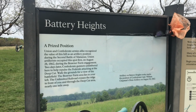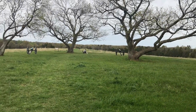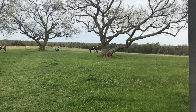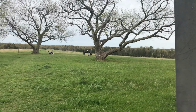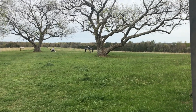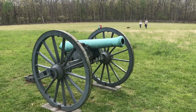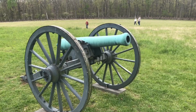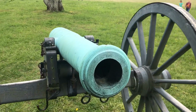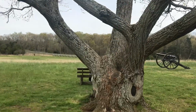Battery Heights. Union and Confederate armies alike recognized the value of this hill as an artillery position during the Second Battle of Manassas. Union artillerists occupied this spot first on August 28, 1862, during the Bronner Farm engagement. Two days later, Confederate gunners unlimbered here to help repulse the Federals attacking at the Deep Cut. We are in a local high ground. I believe this is a 12-pound Napoleon, a very common artillery piece used by both sides during the Civil War. Battery Heights, next to this old tree.